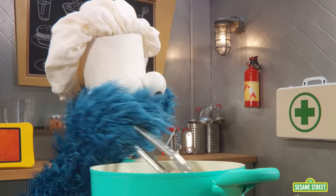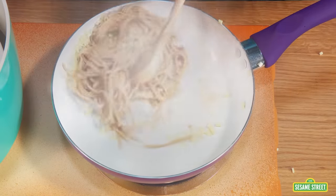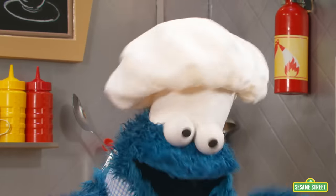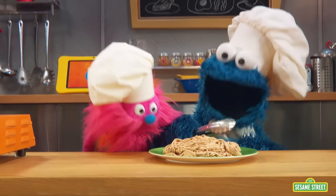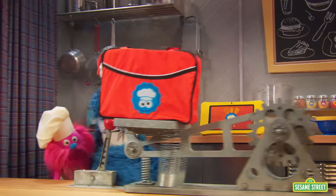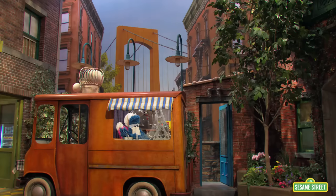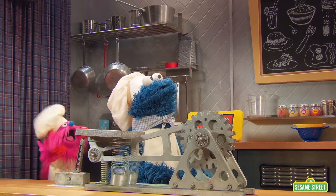Now we take it out. Now mix the linguine with garlic and olive oil. Mix, and voila! Oh, this looks and smells delicious. Yeah. Oh! It's ready! Arrivederci, linguine! Peace out, pasta!